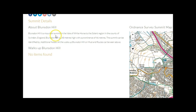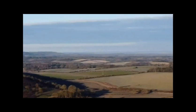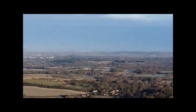Hopefully I'll be able to explain it to you. But anyway, Blunsdon Hill is a mountain summit on the Vale of the White Horse to the Solent region and the county of Swindon. It is a mountain summit. That means because we're up here on top of it with this. Oh, I've just lost my bit. Where is it? There. So this way, right? So Swindon is over here and down there. And they're saying that Swindon is on top of a mountain summit. So we are living on top of a mountain.